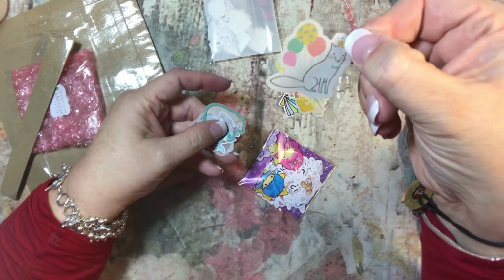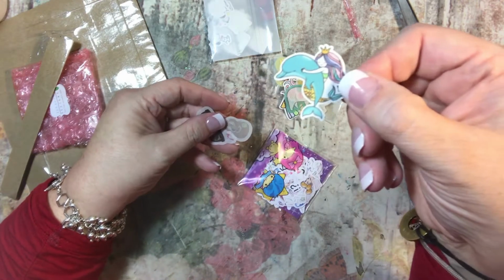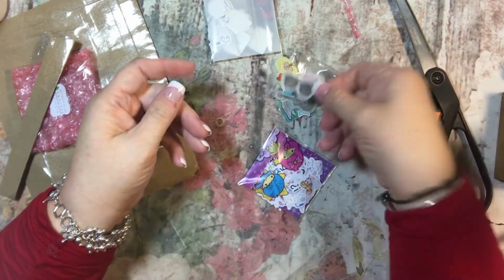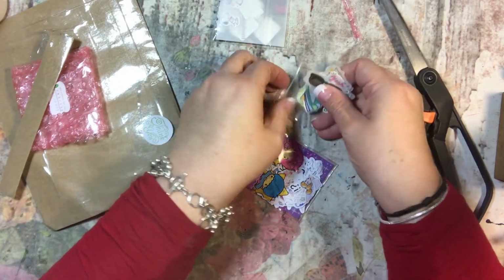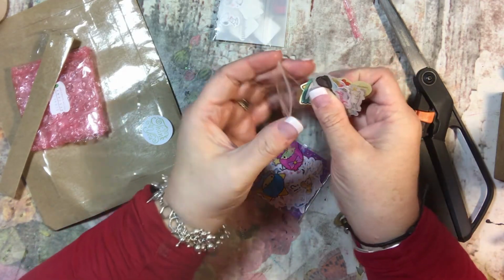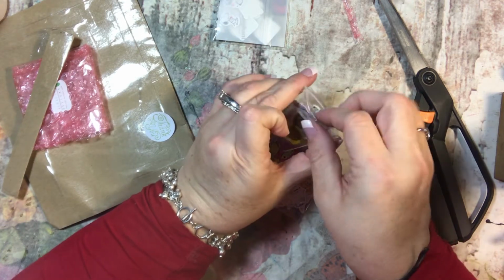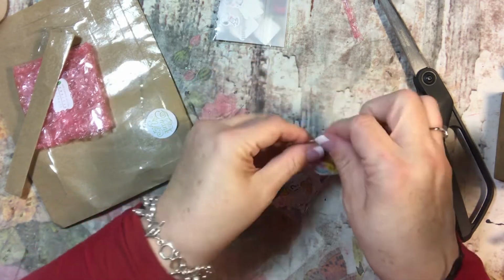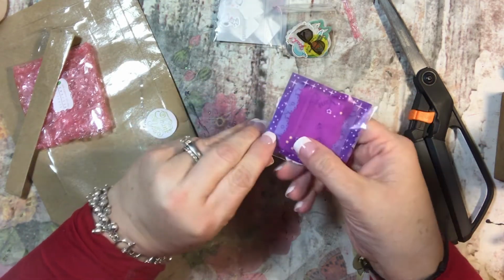A fox with birthday balloons. A little bear. A mermaid and a dolphin. A guitar. And this one says, yeah. So it's just a collection of their stickers, I guess, or their cutouts. I don't know if they're stickers or not. And then I got this collection of Tinkerbell ones.